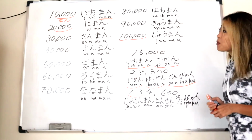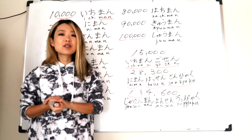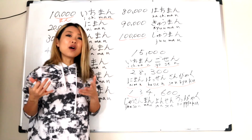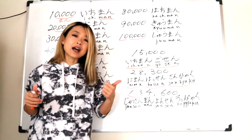So how was it? Big number. Today we finished totally. Big numbers and small numbers are done. Next time we can learn how old are you, and 1 year old, 2 years old, 3 years old, counting like this. And we have time.